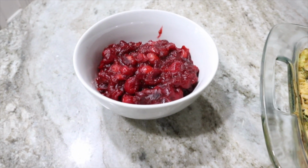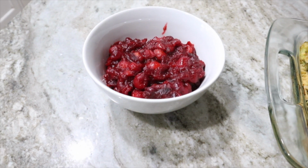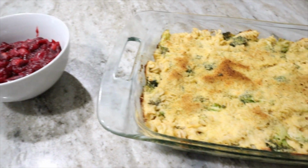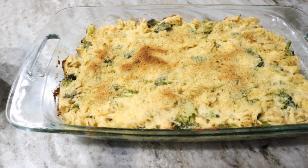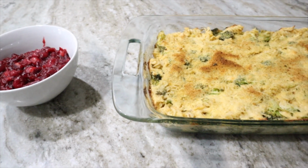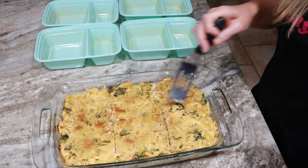I did notice that this recipe is only for like 4 servings, so we'll probably each just get like a couple of little scoops each night to try to make it last 3 different nights for us. But I think this has turned out delicious, and I will cut this into 6 servings and just put this in a container. I'm going to let it sit here and cool for a little bit, and then we will plate her up.